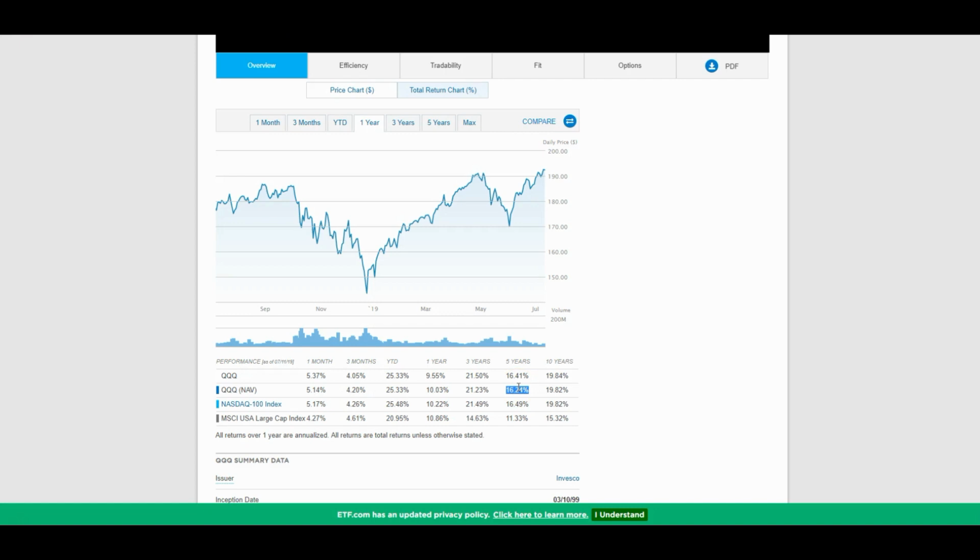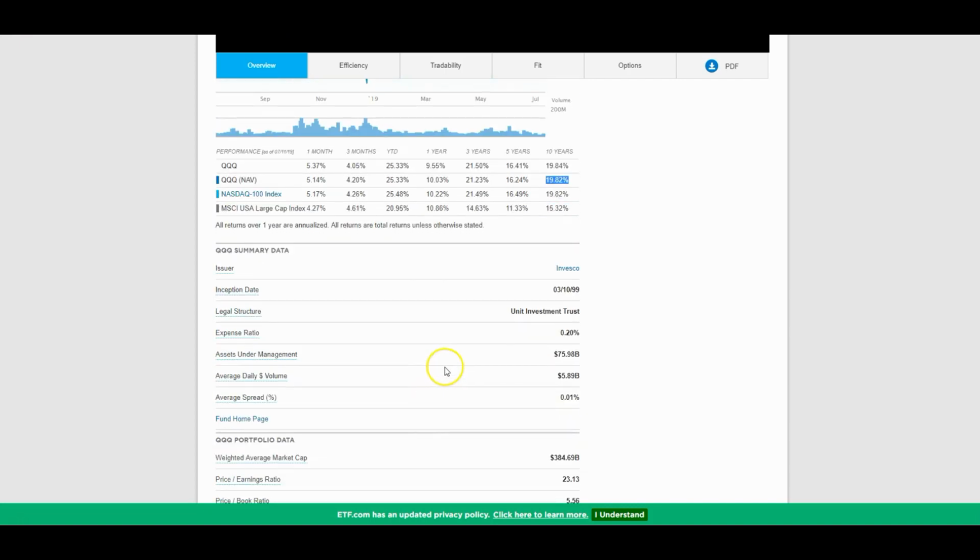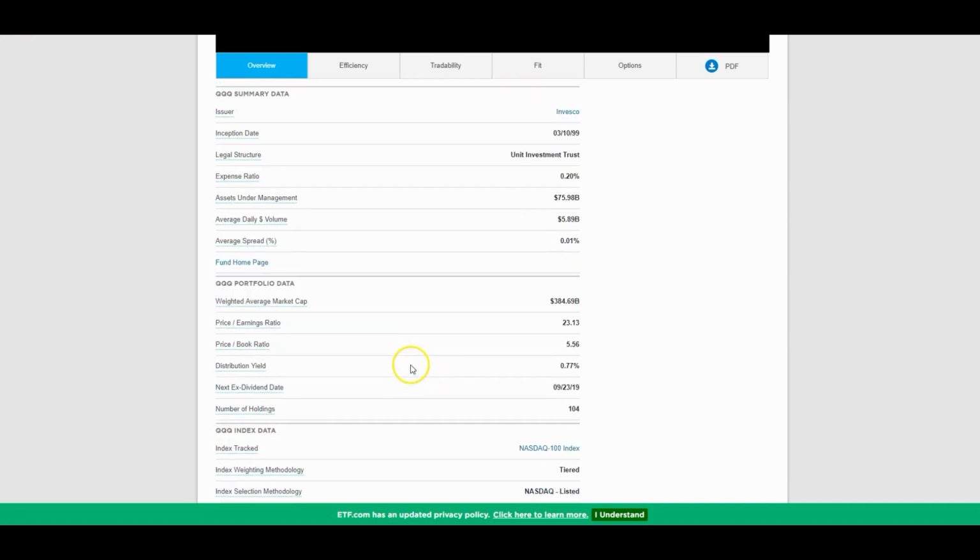Over the last 5 years, this ETF has earned about 16.2% on average. If you look over here at the even longer range, it's earned almost close to 20%, which is really good for the amount of diversification that this ETF gives you. You can see it has a huge amount of people who have invested in it. It has over $75 billion under management right now.